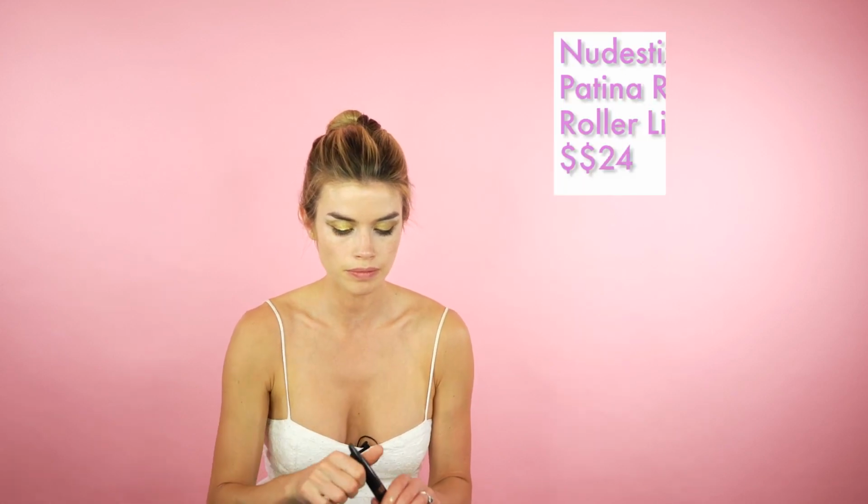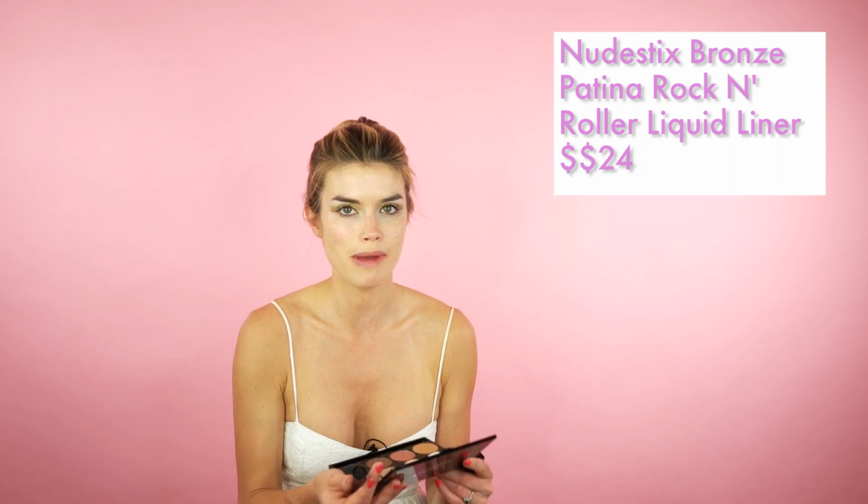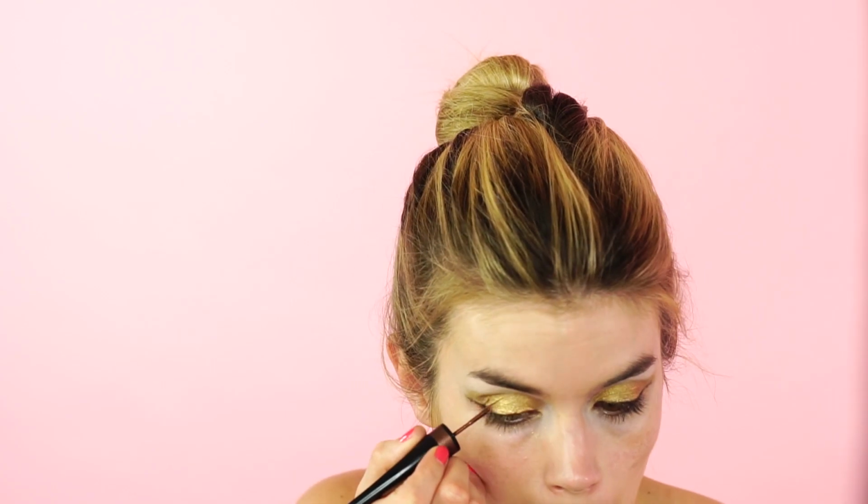Okay, now I'm going to apply some eyeliner and I'm going to use the Nudestix Bronze Patina Liquid Liner. It's so easy to apply and the bronze is going to really complement the gold colour. And now I'm going to use just a little bit of kohl pencil in the waterline, just to add a little bit of intensity. I don't want to go too bold because obviously you're going to wear this during the day.